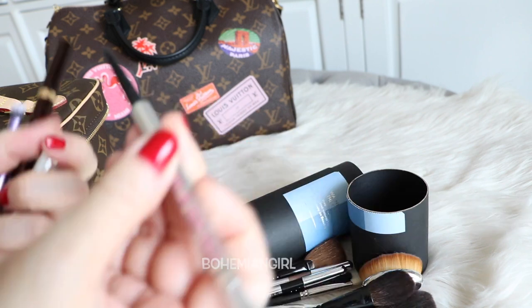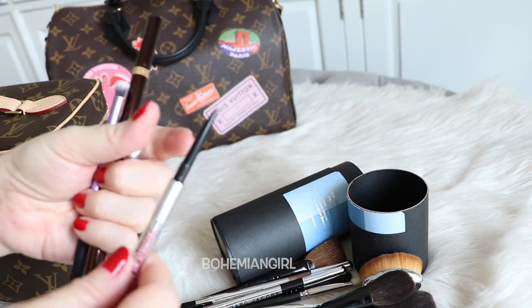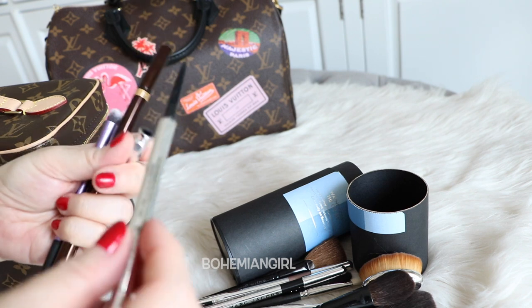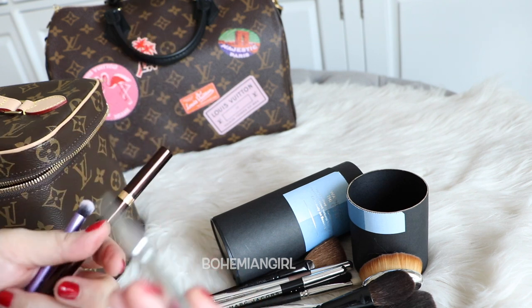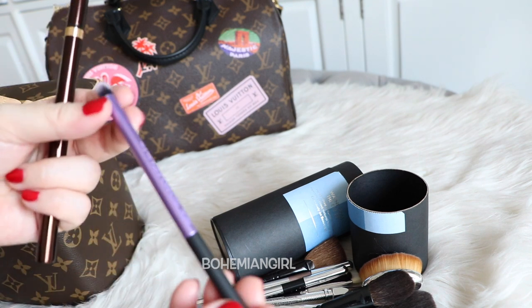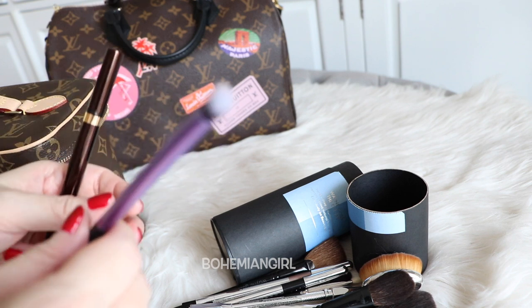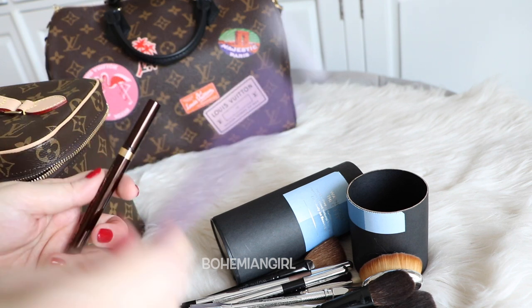It's my favorite eyebrow pencil. It's the small one, precisely for my brow. My brow is better than Anastasia in my opinion. And this is my Real Technique brush. This is very good to pack pigment on my lids.